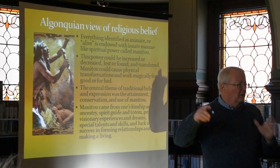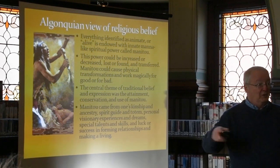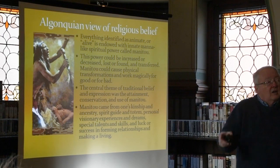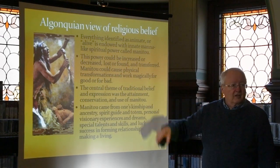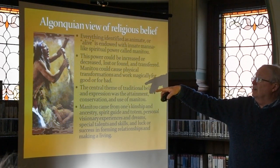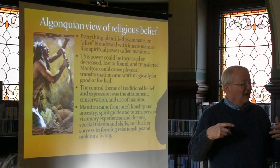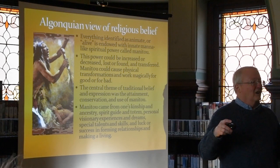Here you have English people coming with kind of the Bible filter, meeting with a group of people who have a Manitou filter. Everything they saw and perceived in both the natural and the human world was interpreted as Manitou, bringing spirit. What kind of spirit do you have? You can increase power. It can be decreased, lost or found, transferred. It can cause physical transformations that work magically for good or bad.